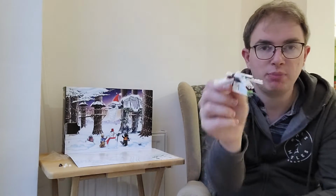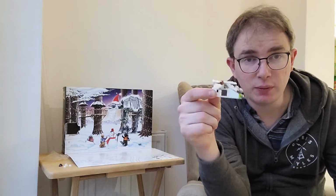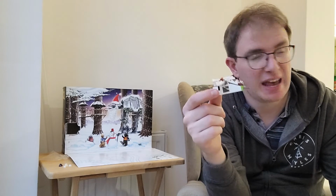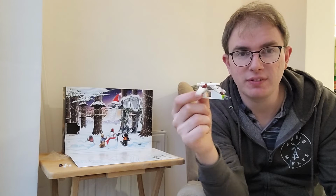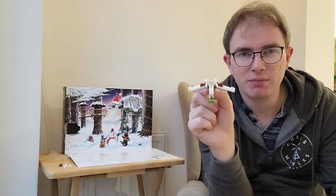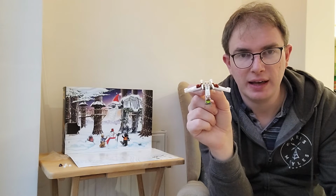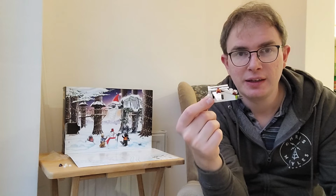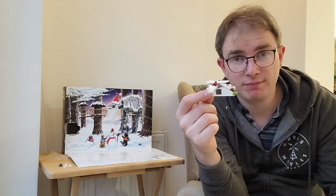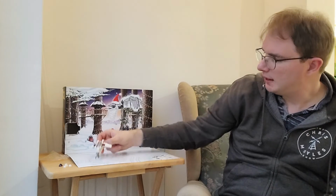Clone Trooper dropship. I'm sure that's got a proper name, and I did know it once upon a time. I was 10 when Attack of the Clones came out. I knew all the names of all the vehicles. But for now, I can't remember what this is. I'm pretty sure that it's just a Clone Trooper dropship, or Clone Wars dropship. If there is a proper name, someone please correct me, but that's what I'm sure it is. There we go.